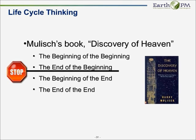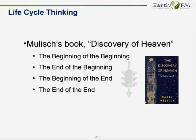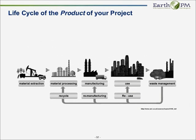So what you see here is that in our brains, our project management community has this stop sign, and we want to change that stop sign to a stop light. A stop light has a red light, but it also has a yellow and a green light. And we'd like to let you go through and think about the beginning of the end and the end of the end of your project. And that's what life cycle assessment is.